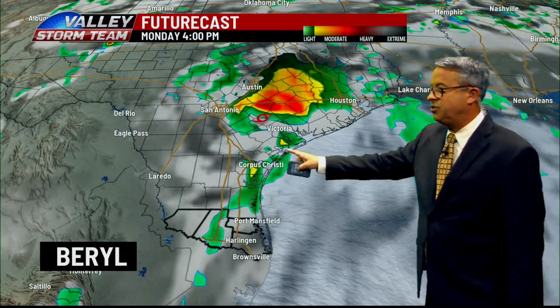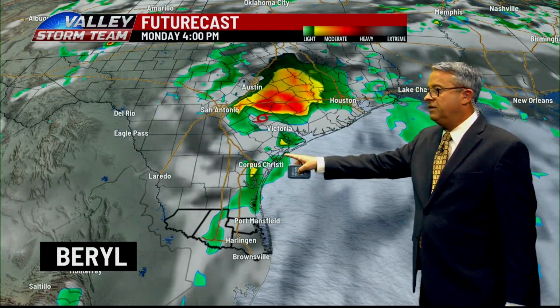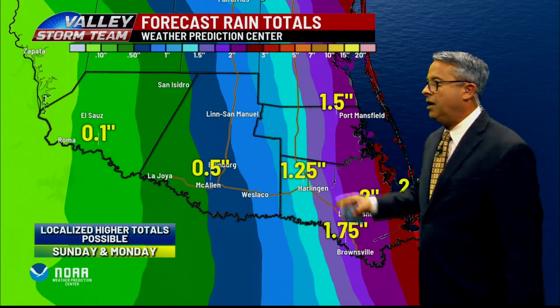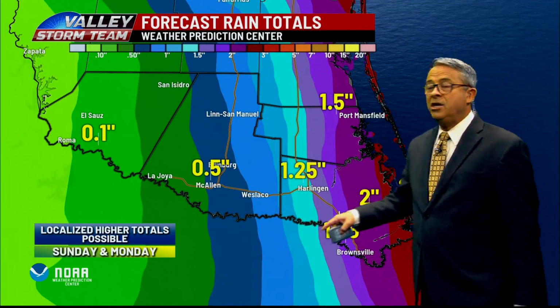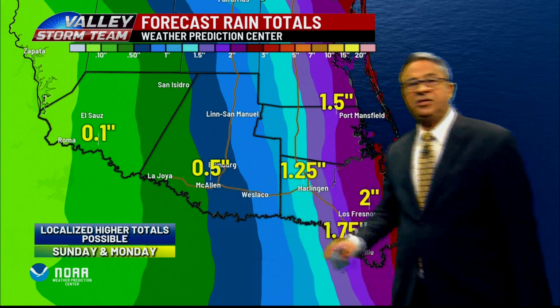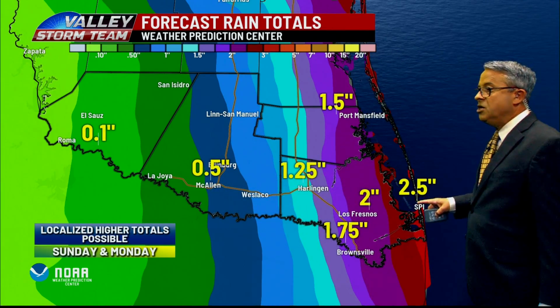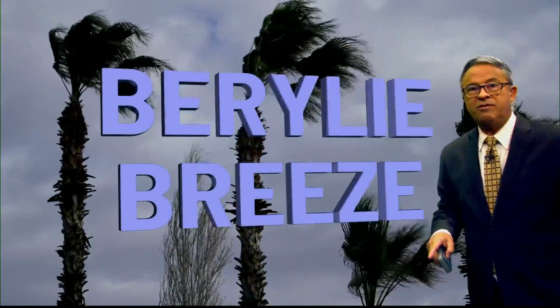This forecast solution has it closer to Victoria, but still, I think we're looking somewhere in that range. Weather Prediction Center says, yep, you'll only get a few tenths to half an inch of rain in the upper valley, but you might see 2 to 2.5 inches of rain tomorrow and the next day for the lower valley.